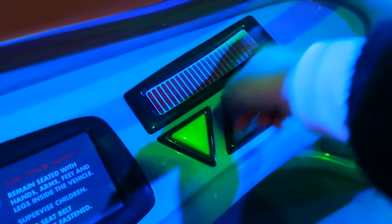But now we're over in Toy Story Land, about to get on Aliens. Wish me luck. I just filled my belly with Italian food. If you're curious to see if I survived this, click the thumbs up button.